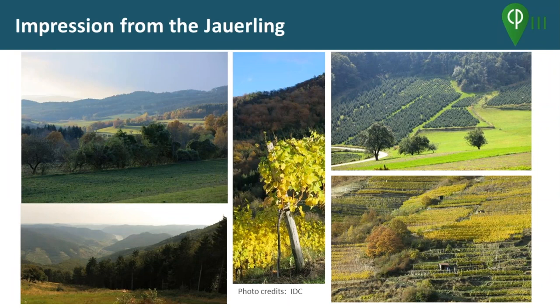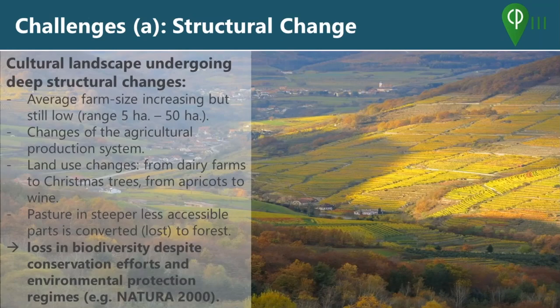So you can see it's a small structured landscape with some mountainous parts and some valley parts with quite a variety of agricultural activities, ranging from wine and fruits, apricots in the valleys, to forests and Christmas trees in the upper parts. And yeah, well, you can just see the pictures.